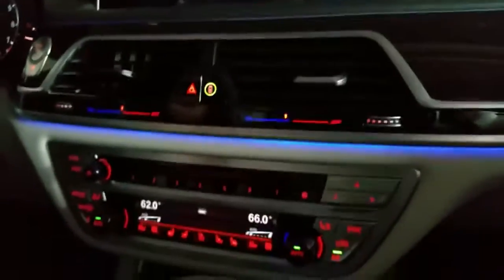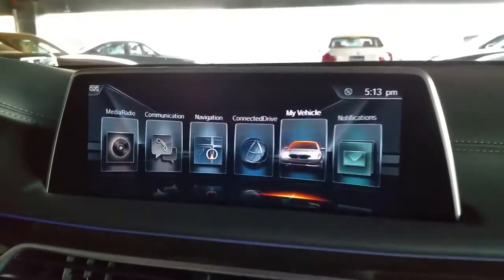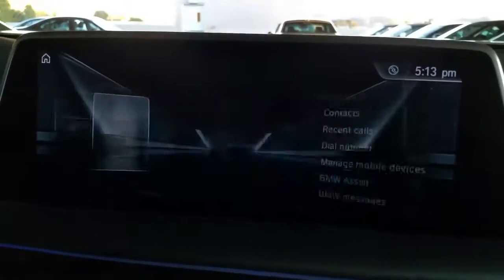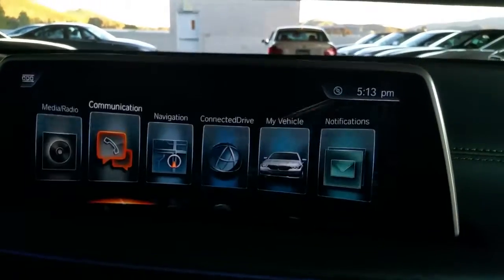What about this sound system we've got here? The sound system is Bowers & Wilkins. You have an option to purchase either Bowers & Wilkins or Harman Kardon, either one of the two. And the Bowers & Wilkins has 16 speakers, 1400 watts. It's definitely very impressive. You have the option of changing different settings with the sound system.